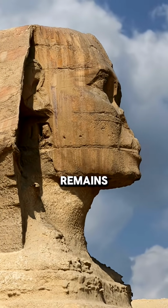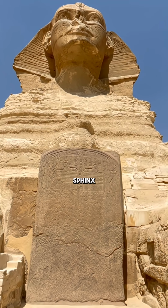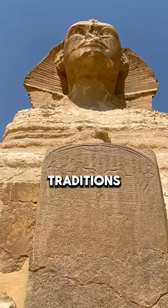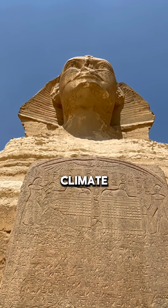The debate remains open and controversial, but the visible water-like damage on the Sphinx keeps sparking questions about ancient Egypt's timeline and whether biblical-style flood traditions might preserve memories of real prehistoric climate disasters.